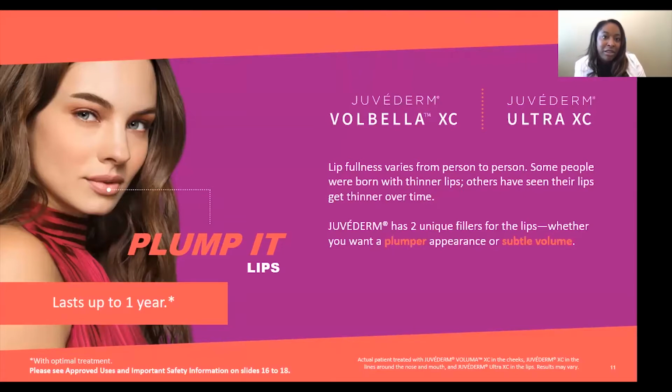So we've talked about lifting, we've talked about smoothing, and now we're going on to plumping. So the lips, again, an extremely popular area that we are now treating, but we have 2 options for our patients. We have Juvederm Volbella and we have Juvederm Ultra. Juvederm Volbella is going to give that subtle change in hydration to the lips, and we have Juvederm Ultra, which is going to provide that plumping.